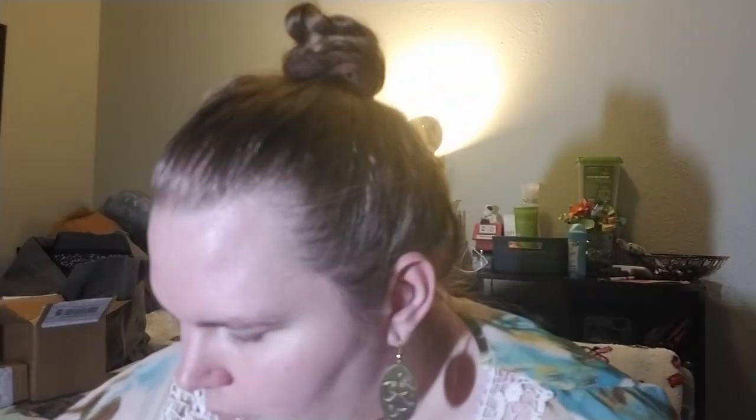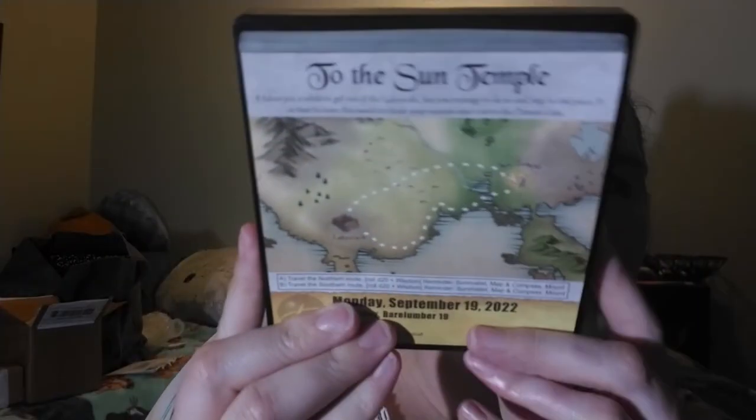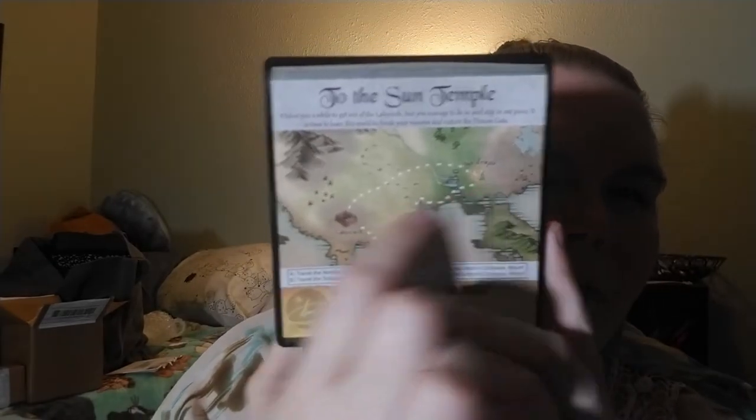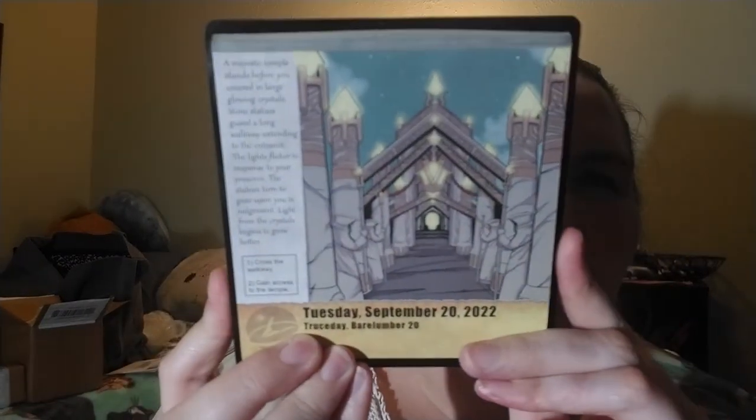All right. So yesterday we traveled to the Sun Temple and I decided to take the southern route, which apparently was gorgeous. So let's see what today brings. Okay, so it looks like we did reach the temple. Super pretty.